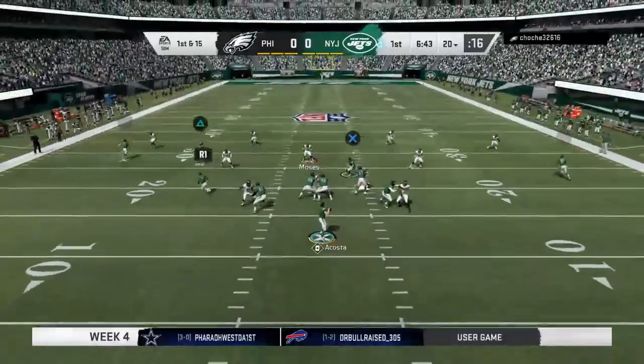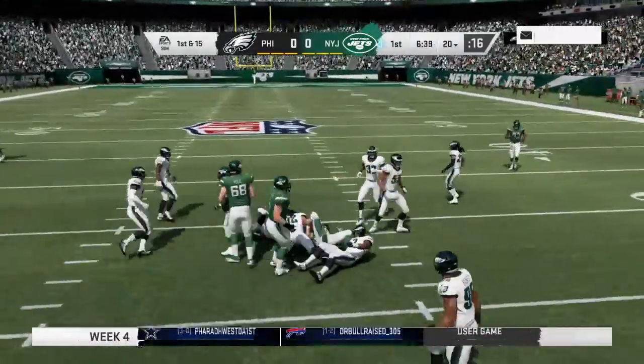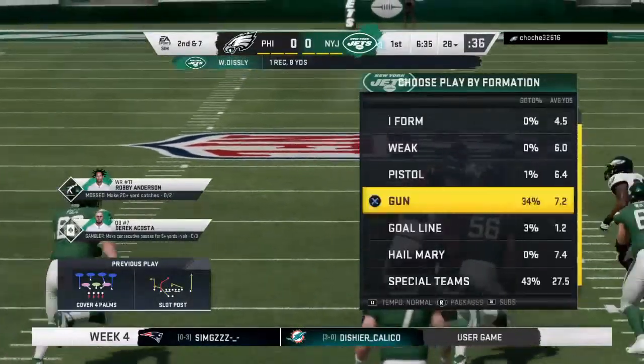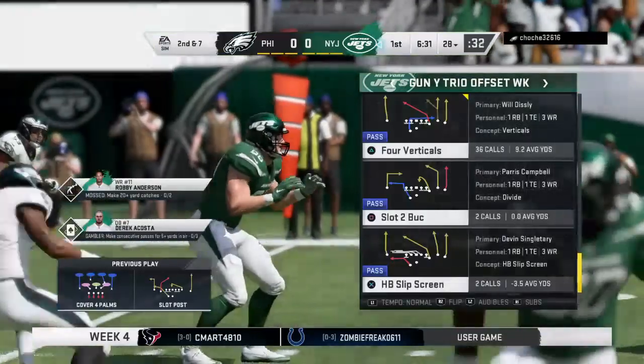Go. From the shotgun, he'll look to throw. That's complete to Disley, the tight end. And they'll get 8 out of this before being stopped at the 28. A good pickup there, 8 yards on the first down completion. A good safe pass there right off the bat.